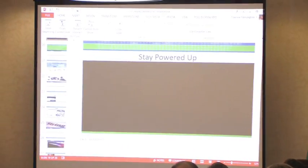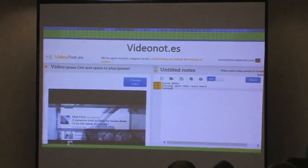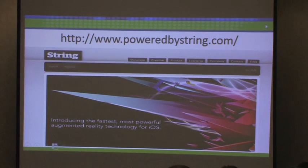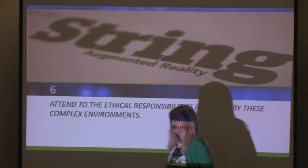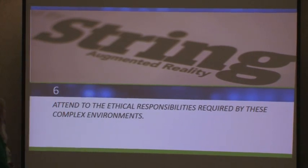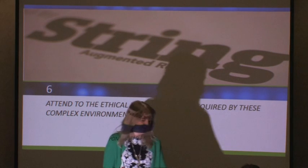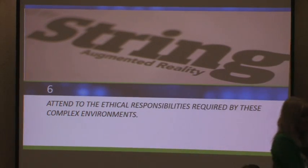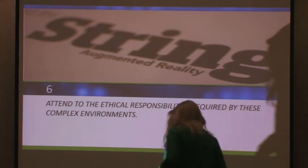Hey, next thing that we cannot wait to show you right now is actually another favorite of mine. We're going to take a look at something called String. Sometimes you have to teach something that you don't know how to teach about. So sometimes you have to, and you want to be able to demo something.